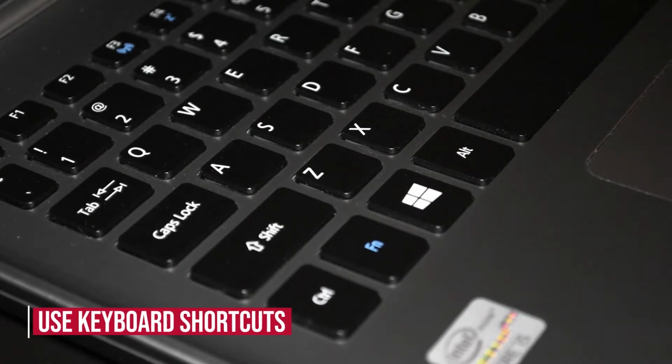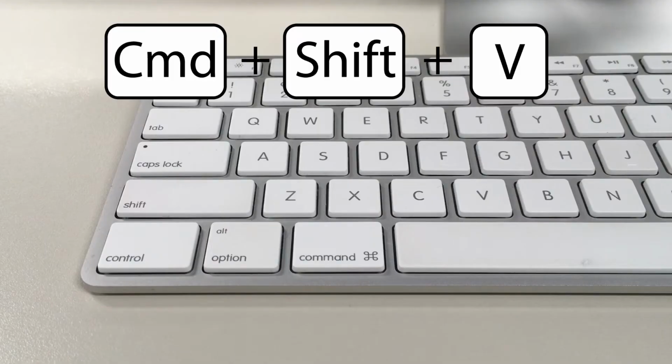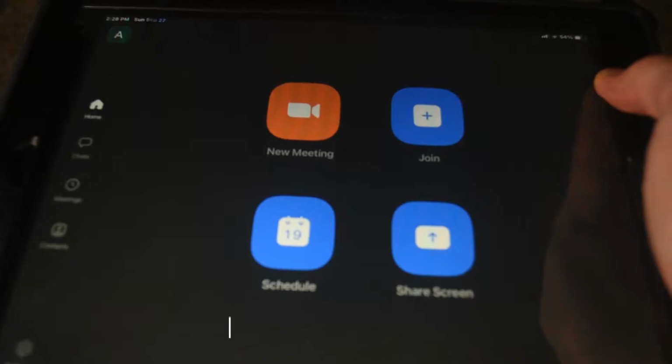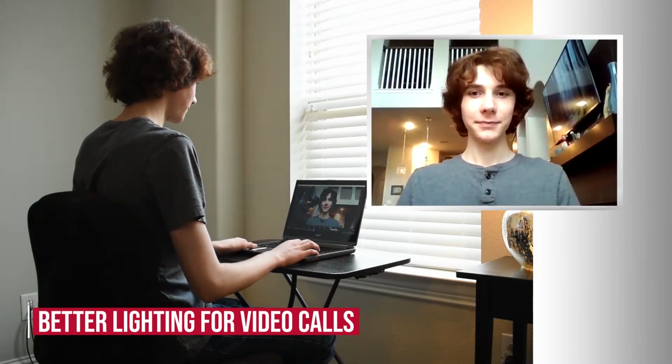Try learning a few shortcuts for your programs. For example, by pressing Alt and V, or Command and Shift and V on Mac, you can turn your video on or off on Zoom. There are a few simple ways to improve your Zoom calls with better lighting. Try to face yourself toward windows instead of having them behind you and lighting your back. Having a reasonable distance between you and the webcam and getting the webcam close to eye level is ideal.